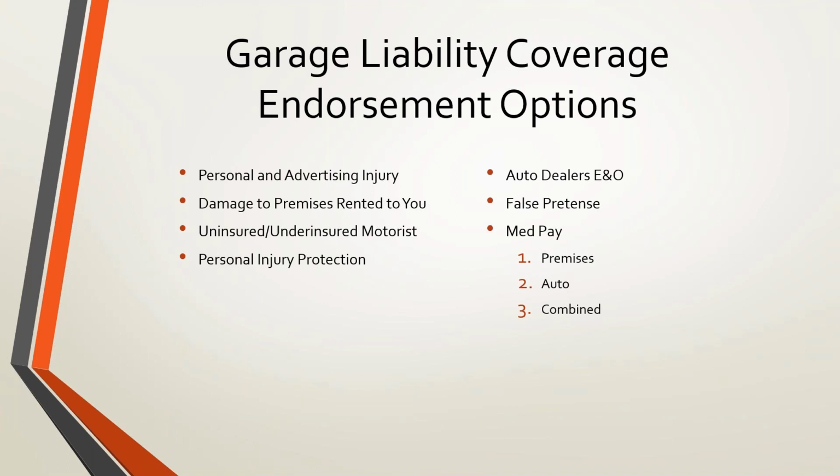There are some additional coverages that are available on the garage section. So much like your GL policies, there's an option for personal and advertising injury, damage to premises rented to you, uninsured and underinsured motorists, so very typical of your auto products. And then personal injury protection, that's not afforded in every state. However, the states that require it, that coverage is available on the garage product. There's also an option for auto dealers E&O. There are 4 little subsets of coverage for that, and I kind of made a note of that. The first one being title, errors, and omissions.